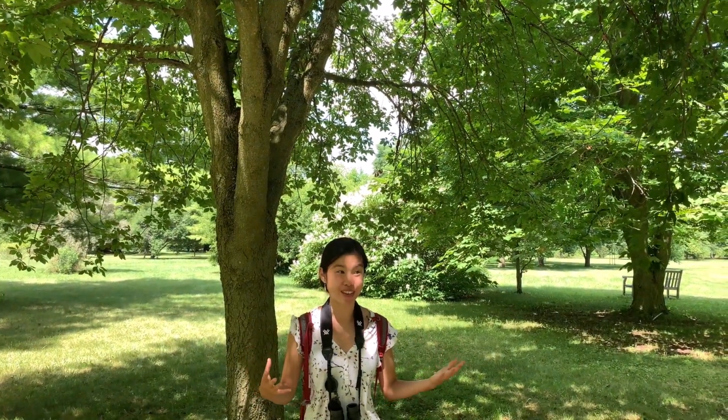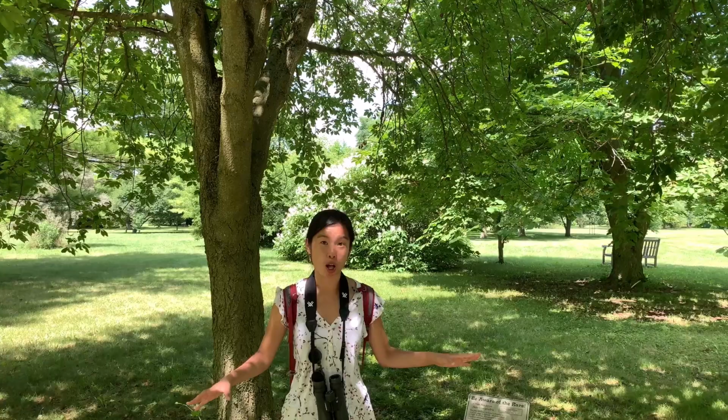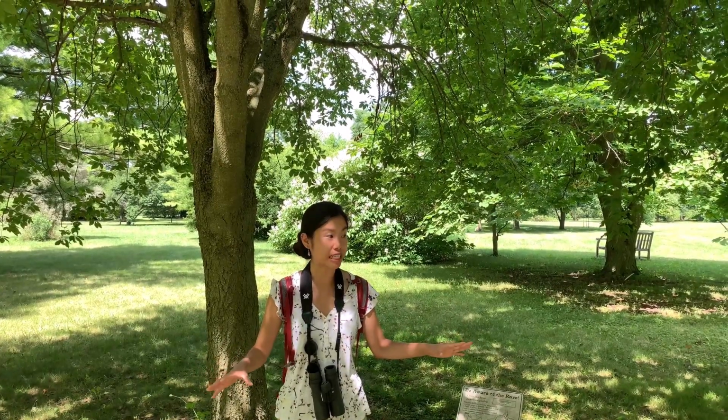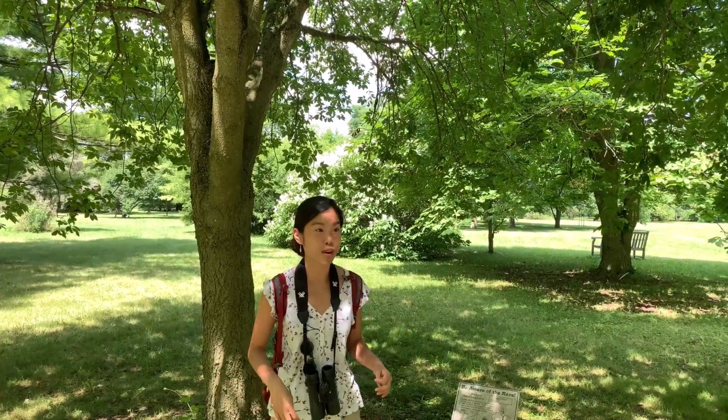So the Ohio Buckeye is a native tree to Ontario, but it's pretty rare considering it's only found in one spot near Lake St. Clair in southwestern Ontario. So it's not very commonly found in the wilds at all, but you can see them planted ornamentally in different places and here at the Arboretum as well. And you can recognize them by their leaves.